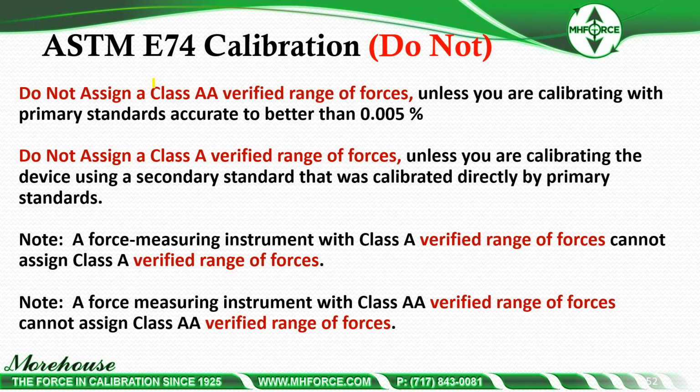So do not assign a Class AA verified range of forces unless you are calibrated with primary standards accurate to better than 50 parts per million. Do not assign a Class A verified range of forces unless you are calibrating the device using a secondary standard that was calibrated directly by primary standards. A force measuring instrument with a Class A verified range of forces cannot assign a Class A verified range of forces. And guess what? A force measuring instrument with a Class AA verified range of forces cannot assign a Class AA verified range of forces.